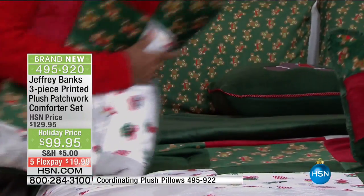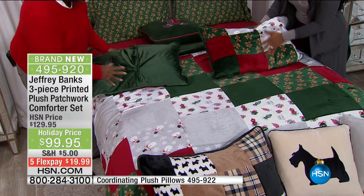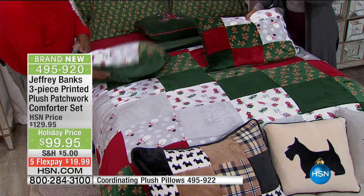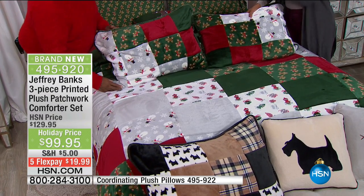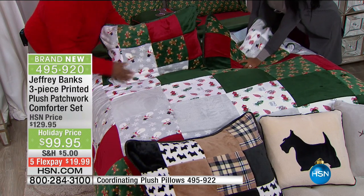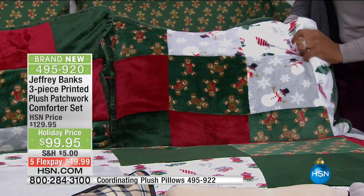I wish you guys could feel how soft this is. You know how some comforters are really pretty, but they don't feel good? You don't even want to lay on it because it's kind of scratchy. This is not that. You're going to come in from a long day out in the cold and fall face first into the bed. You're going to dive in. This is so velvety, so soft. My goodness, it is just amazing.